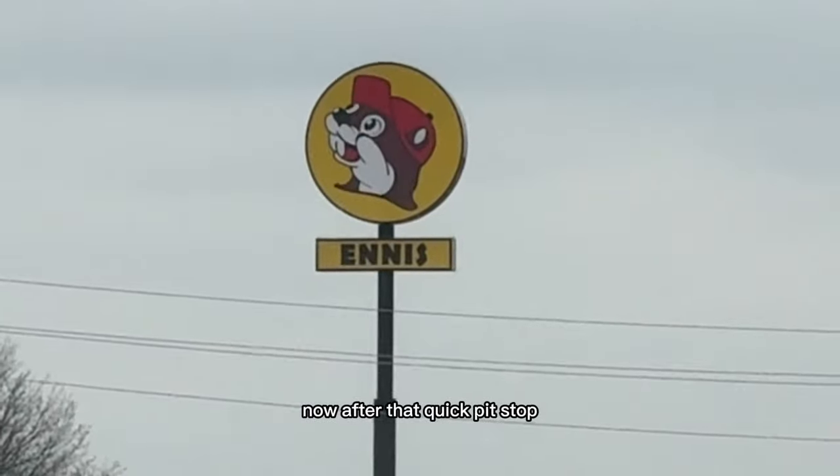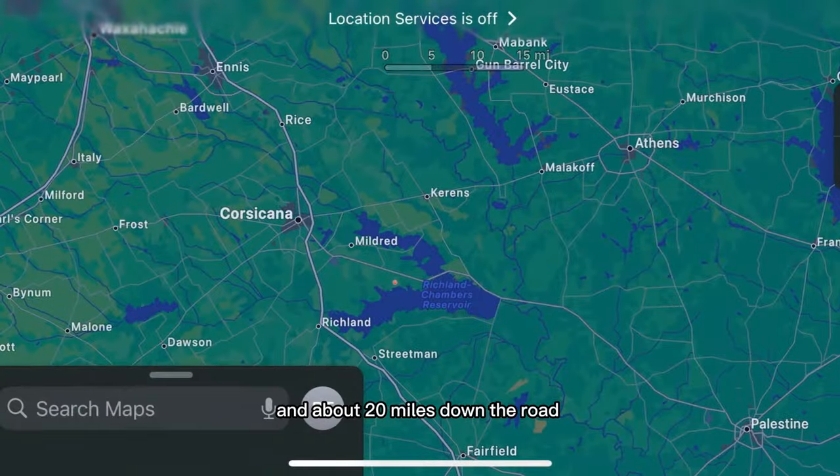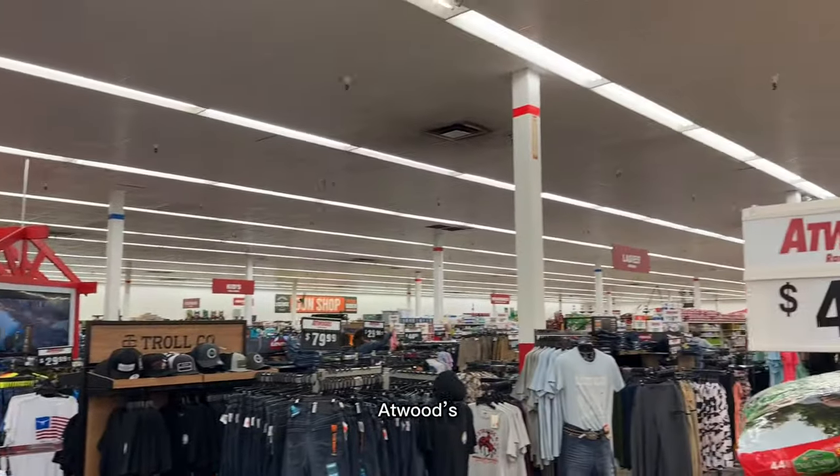Now after that quick pit stop, it's back on the road. And about 20 miles down the road in Corsicana, Texas, we finally make it to our destination, Atwood's.